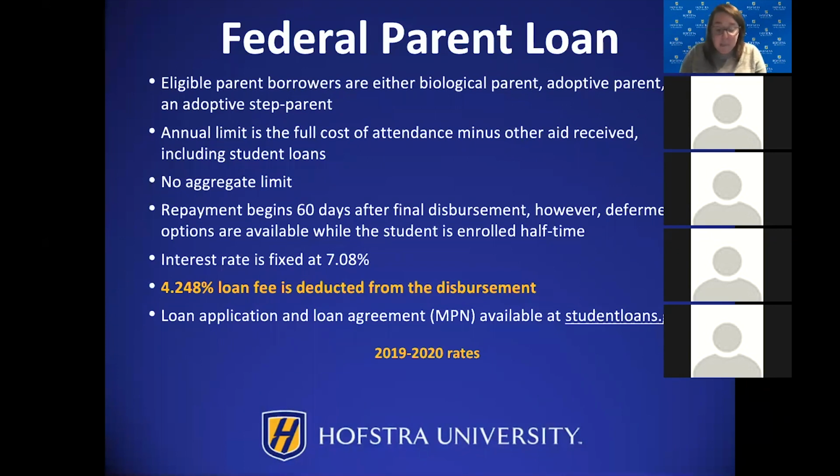Applications can be completed online through the Department of Education at studentaid.gov. This was formerly known as studentloans.gov. If you do type in studentloans.gov, it will defer you to studentaid.gov. We typically recommend that parents apply for this loan at least a month before a bill is due for processing.